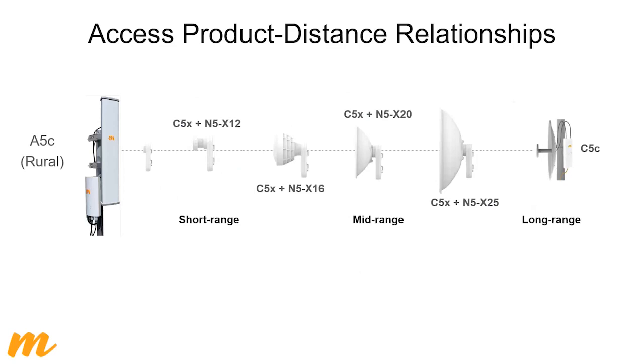As I said, I did not put kilometers here because planning is important, and I don't want to say this can do 20, this can do 15, and then you hold me to it, and then we have problems. So I'll just give you long range, short range, mid range. When we talk long range, just say we're going up to 20 kilometers.